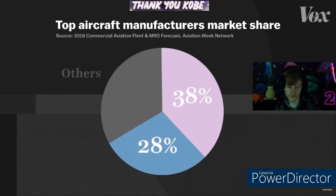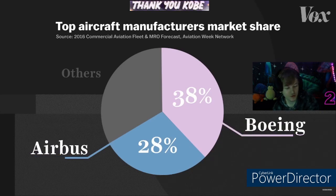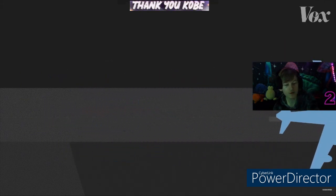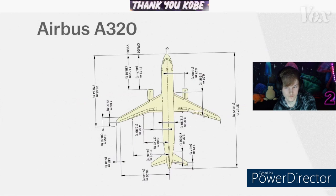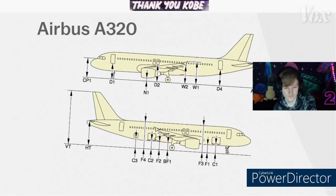The two biggest airplane manufacturers in the world are Airbus and Boeing, and they have a fierce rivalry. If one of them can offer a better plane, the other could lose a lot of money. That's exactly what was about to happen in 2010. Airbus announced that they would update their most popular model, the A320, a single-aisle airplane that services many domestic flights. You've probably been on one.